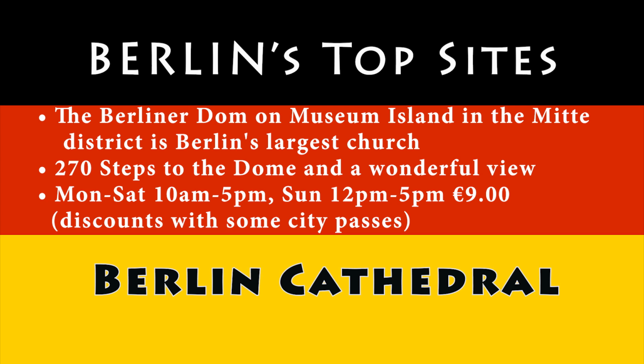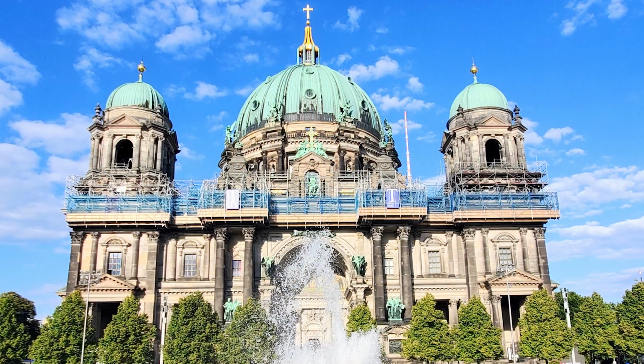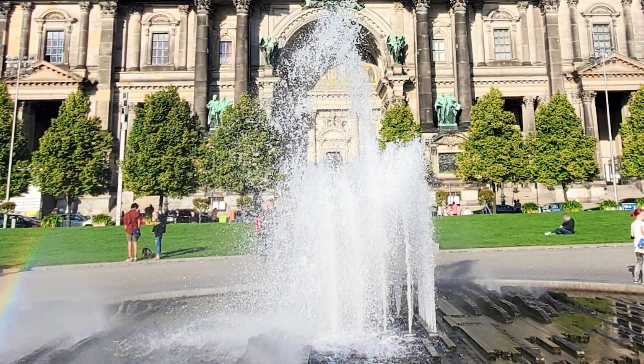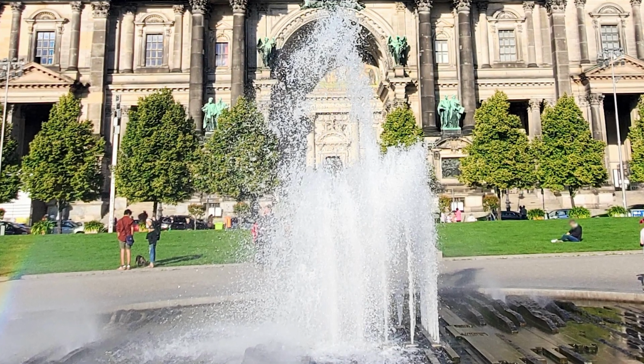Moving on to the Berlin Cathedral. This I really enjoyed. It was a beautiful day out and a great sight. Both the exterior and the interior of the Berlin Cathedral were extraordinary sights to see. And since it was a sunny day, afterwards, I sat on the lawn with tourists and locals alike and enjoyed the beautiful Berlin day.